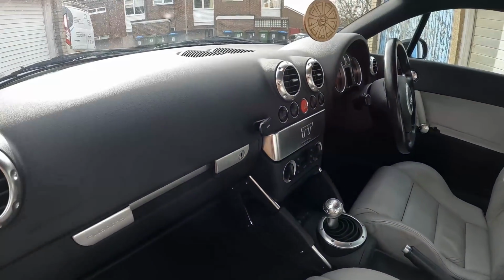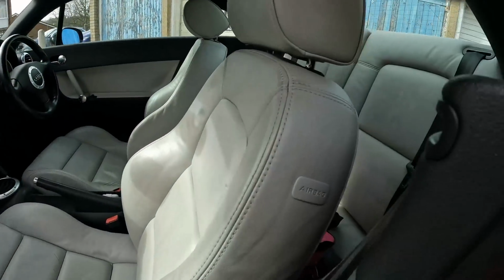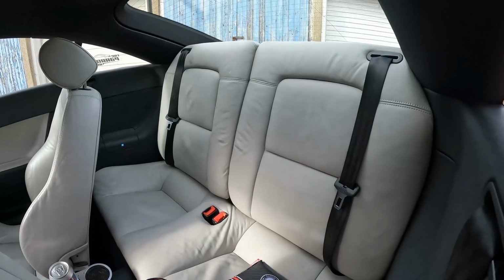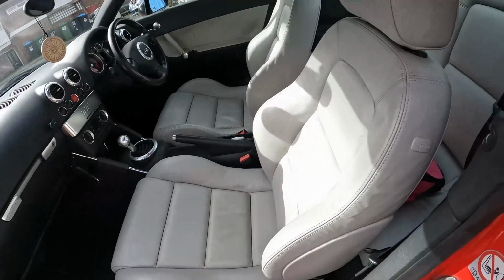But I mean, even the dash is in a really nice condition. Look at them door cards, they are immaculate. Rear seats, excuse me, lunchbox. Even the rear seats are in a really nice condition. They don't look like they've been sat in, but to be honest, with that kind of legroom, who are you going to get in the back there?